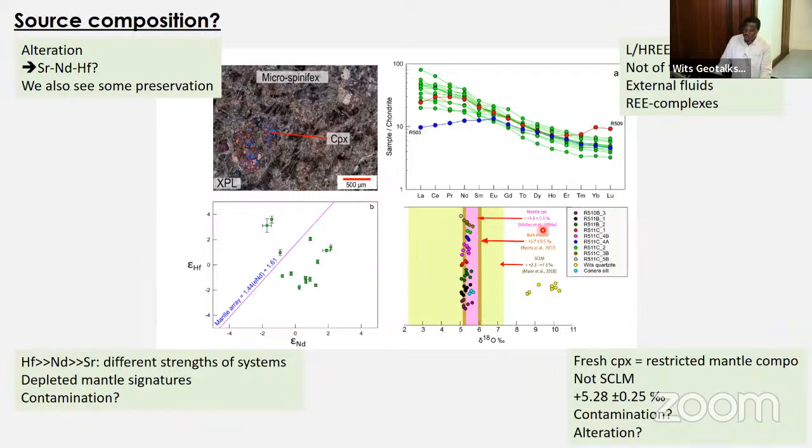So to constrain the composition of the source, I've presented that there's alteration, and we see that the strontium isotope was altered, so it cannot be of use to constrain the source. However, we also noticed that there was some fresh CPX within the samples that we were able to probe for oxygen isotopes. We also know from literature that the hafnium and neodymium are more robust compared to strontium, especially the hafnium system. With the hafnium we get depleted mantle signatures. However, we're not able to use these systems to model contamination because we don't have data for the possible contaminants for these magmas.